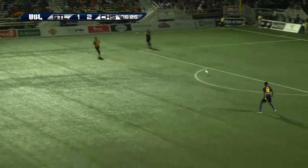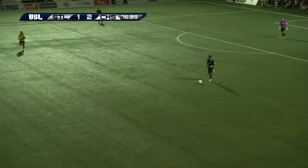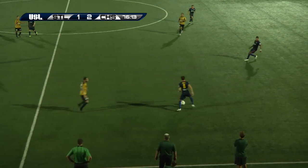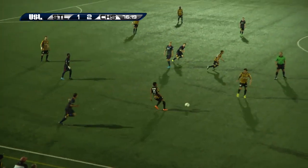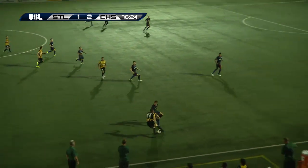Fink in the back for St. Louis with Musa. Musa with acres of space to either drive or dribble. He's going to give it up to Marr. Back to Musa. Long pass. Couldn't quite get it through the defense, and here comes the counterattack.